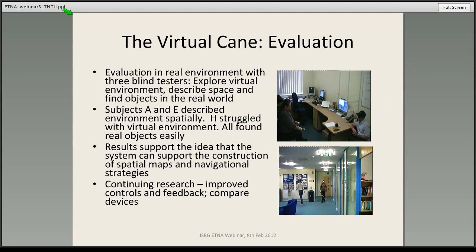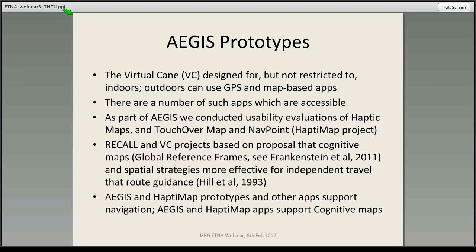In this case, for the virtual cane, we evaluated the virtual cane. A number of participants explored a virtual environment. They were then asked to describe that environment and then to find some objects in the real version of that environment. And the results we obtained supported the idea that they could create a spatial mental model of that area, and they could use that to construct navigational strategies. We are continuing research on that to compare other devices and do a more large-scale evaluation.